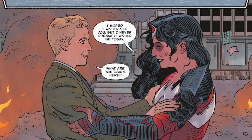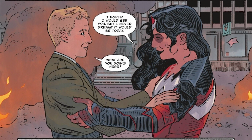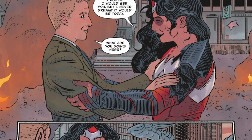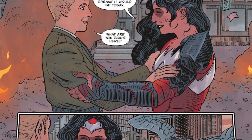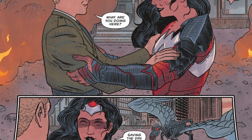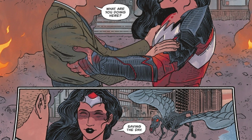Now, usually when Diana arrives in Man's World, they do play up the fish out of water trope. She's very naive about things, and we saw that earlier on in the issue where she is having feelings for Steve, and she doesn't really know what that is because she was never taught those sorts of things, so she's still learning that sort of stuff.